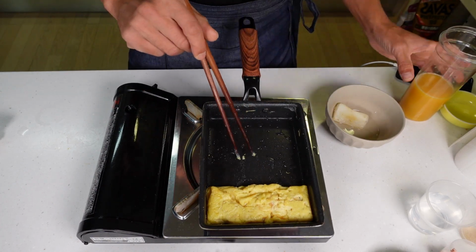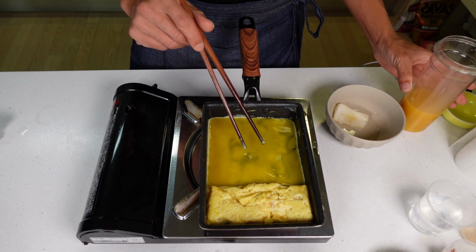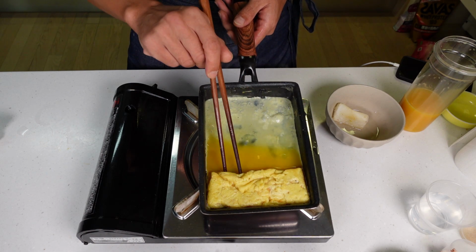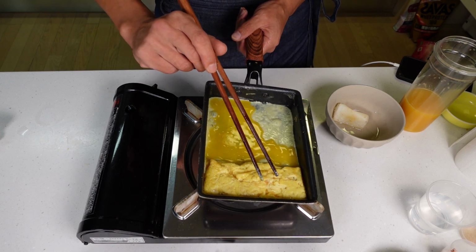Grease the front and back of the pan and put in the second egg. After putting the egg into the pan, lift the rolled egg slightly with the chopsticks. Then the egg is placed under the rolled egg and it will roll into one, right? I recommend you just roll the egg with a pan spatula.